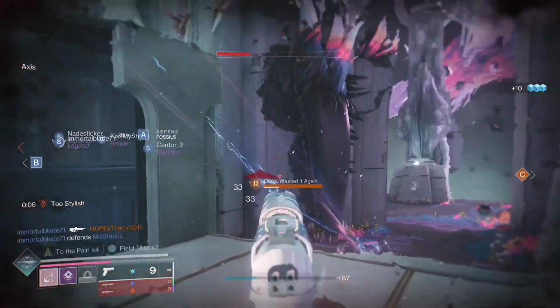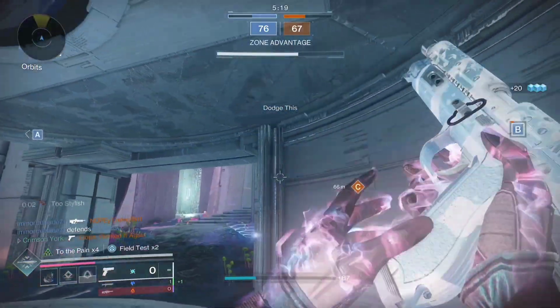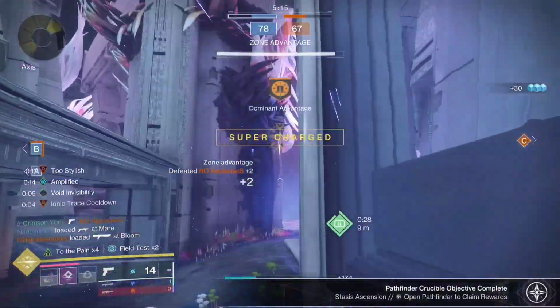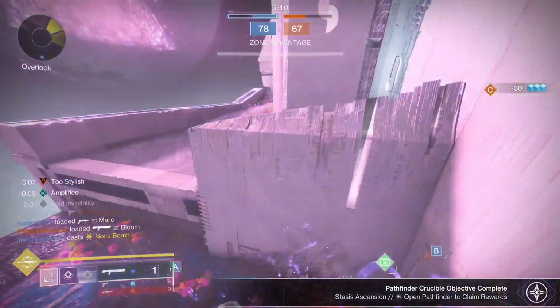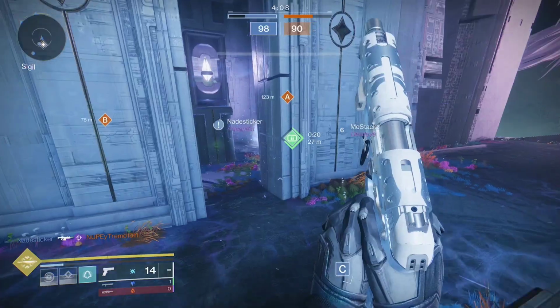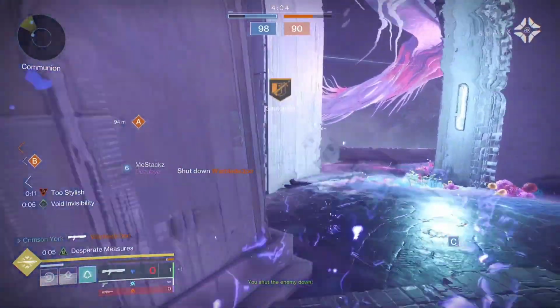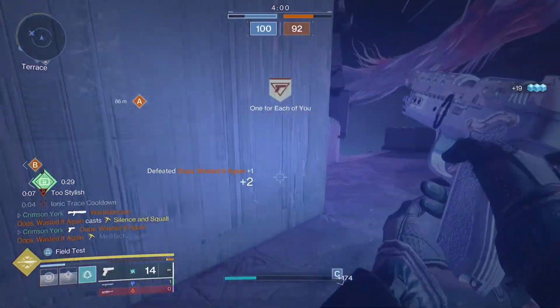And when you're using this thing for the origin trait, go Field Tested. It's better. It can give you range, reload, stability, handling. It's a great origin trait. Way better than the bonus reload speed and handling you get for not being in combat for Crucible. I think Crucible needs to be changed to where it gives you something while you're in combat, because that's what Crucible's about. It's about being in that fight all the time.